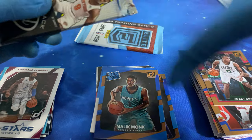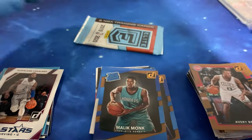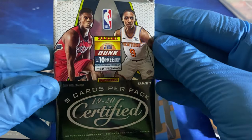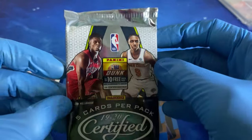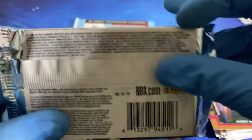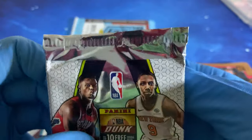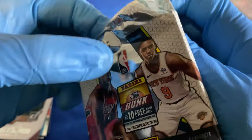So last two packs. We got the Certified. So this is for the what? 1920. Okay. So this is current. Yeah, this is RJ Barrett and Zion. Hope we get those guys or a Giannis. Would be great.